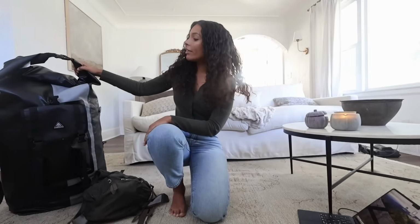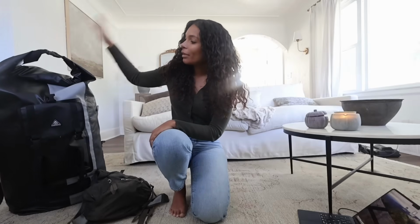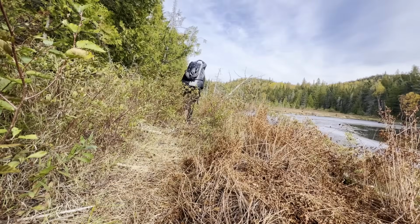So the first thing that I figured I would talk about is my big pack. So this is a Hygiene dry bag. It's 100 liters, so it's actually huge. So I can pack a lot of stuff in it. But yeah, I brought this bag for obvious reasons. It's a canoe trip, and so I wanted to have a big dry bag for all my gear.